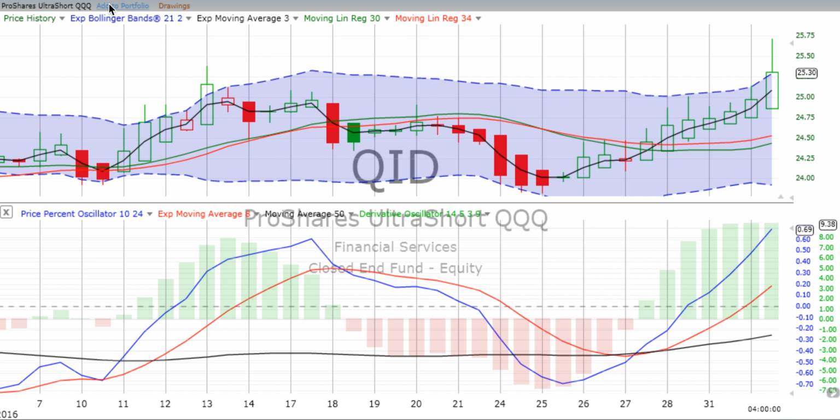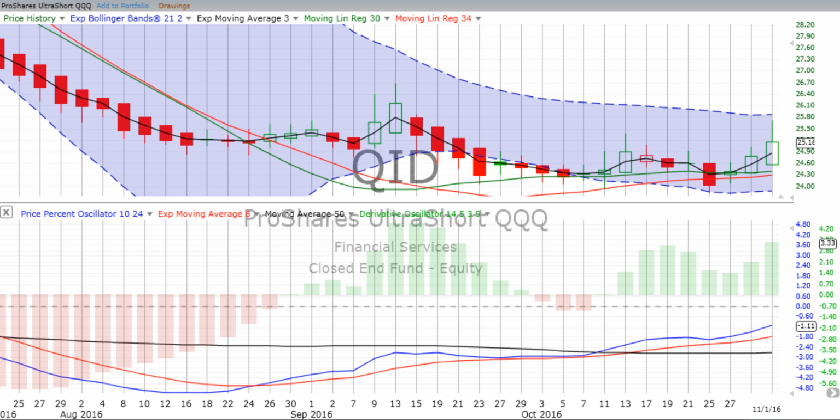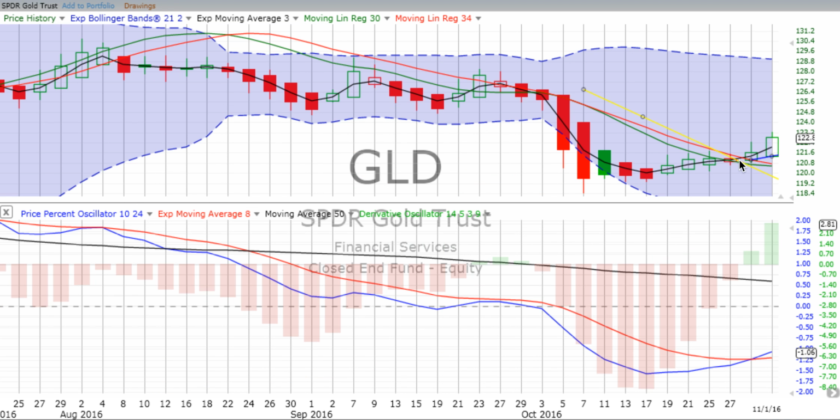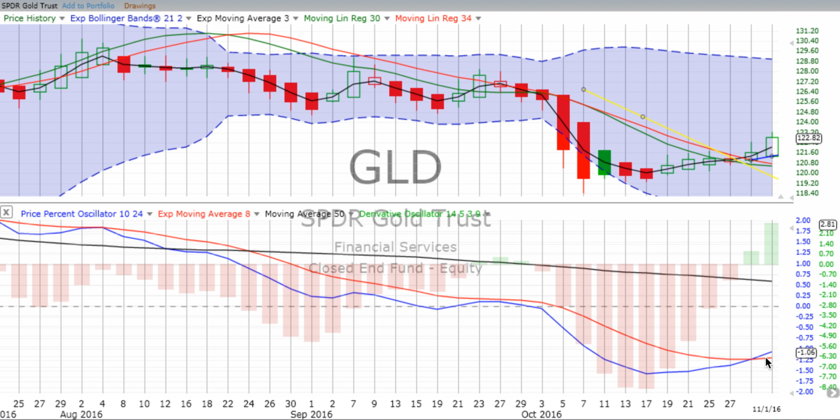Okay, now lastly, we're going to go back to our 2-day chart and take a look at gold. Gold was up as the markets were crashing. Gold was up 0.65% for the day. Gold, of course, has blown through its weekly trend line over the last 4 days. We've gone ahead and drawn a new trend line since we had a crossover going up on the 1st of November with big up movement in gold.